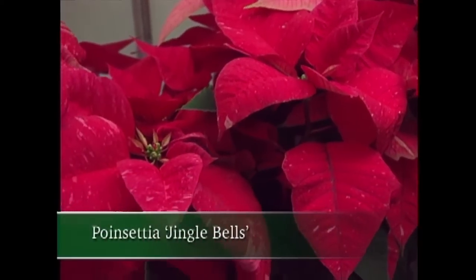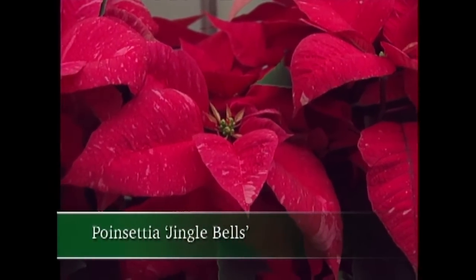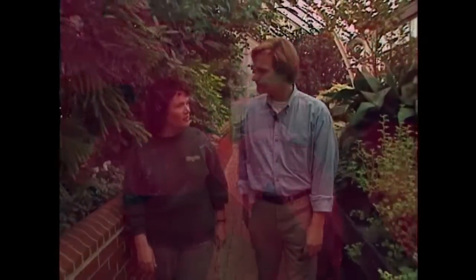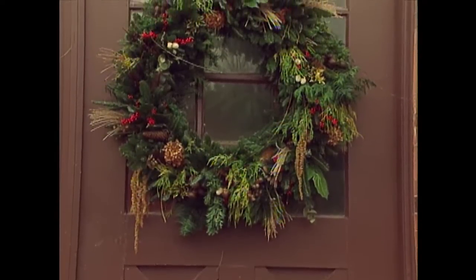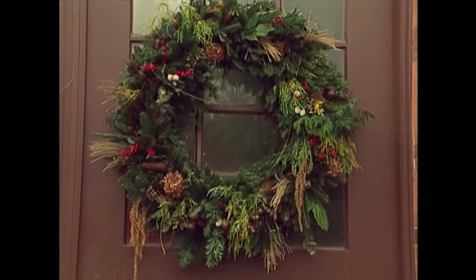I love Jingle Bells. It looks splashed. It does, and you know, it looks really good in the hot room. I think it goes with those colors that are in there. Well, even the conservatory gets decorated for Christmas. I love the fresh wreaths on the front door and all the poinsettias throughout. Well, we do all the work.